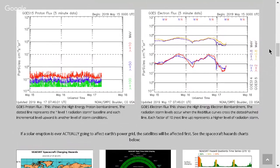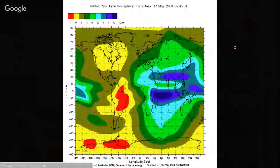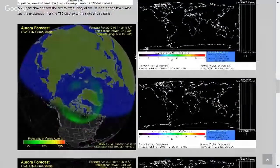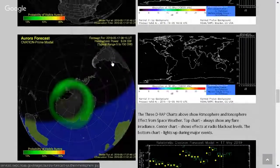There's the electron flux. Keep an eye on that as we see some oddities there, the lines crossing, indicating a disparity between the GOES 14 and the GOES 15's measurements. We see no surface charging, no charging hazards. And the F2 layer is looking highly discharged on the nighttime and daytime sides. Highly discharged, as solar activity is very low. Auroras look very weak. There's the aurora forecast. There's the borealis. There's the australis.